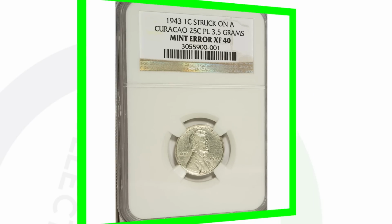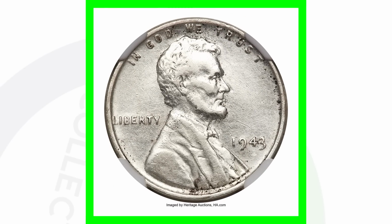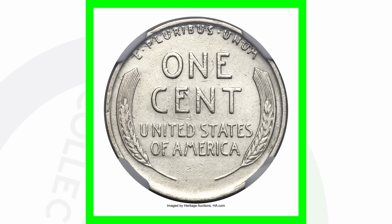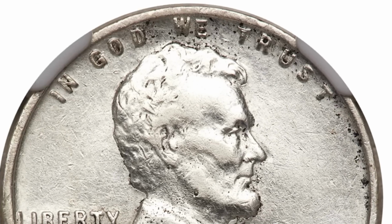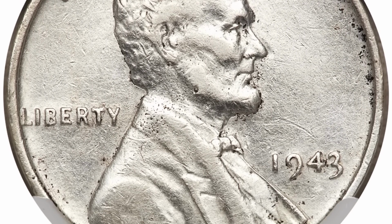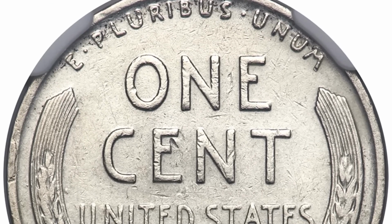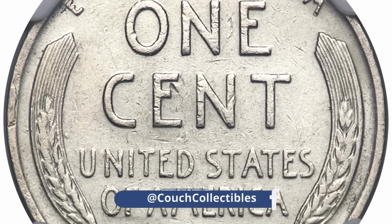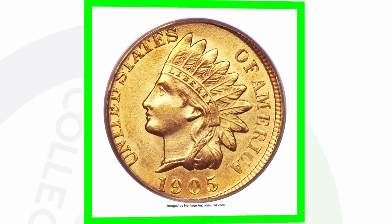That is insane. Also, here's the 1943. So this can get even more confusing because the 1943 is already supposed to look like this, right? It's already supposed to look steel. However, this was struck on a foreign coin planchet. So it weighs 3.5 grams. Really, really interesting because it does keep its whole design very well, and it was struck on the wrong planchet. So always weigh your coins, make sure they weigh the right weight or around the right weight, and really inspect your coins up close. Now this coin here sold for over $14,000.